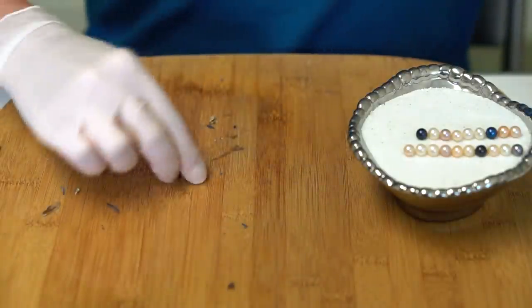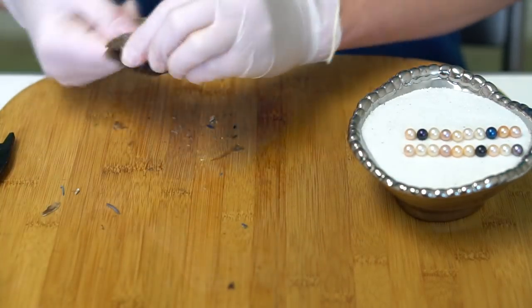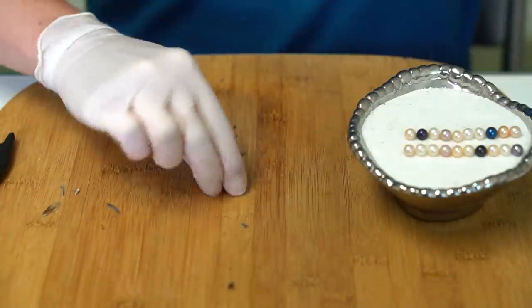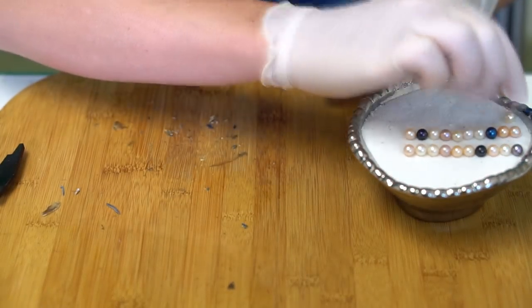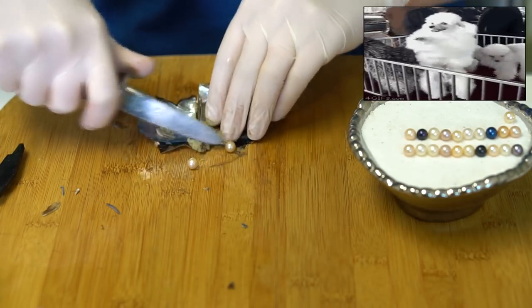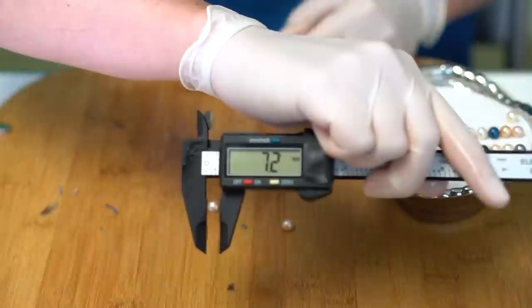And a light, kind of creamier pink. Oh. 7.1. We have a metallic white. 7.3. Ooh, we have twins here. They are light pink twins. 7.2 on that one.